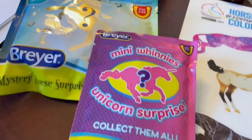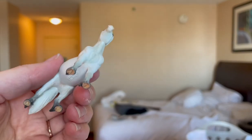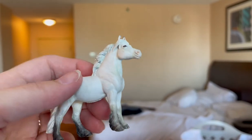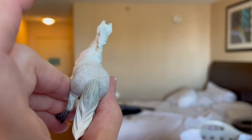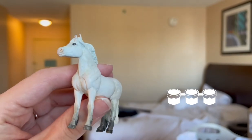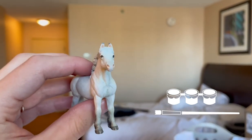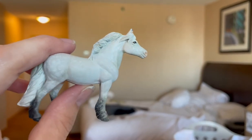And I will open these two blind bags that I bought. Here's my little pony. I'm kind of proud, honestly. For craft paint and a used old brush, I think she's not so bad.